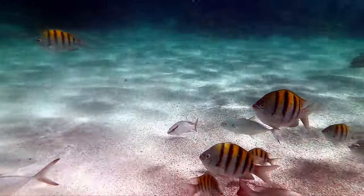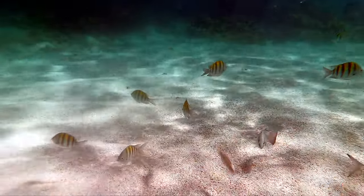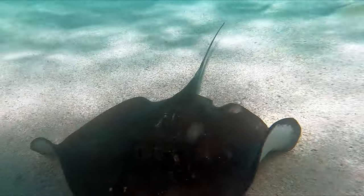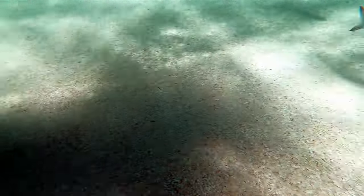Stingrays do like to bury themselves in the sand, so you don't really want to walk out there as much as you want to shuffle your feet, so they'll feel that and they'll get up and move.